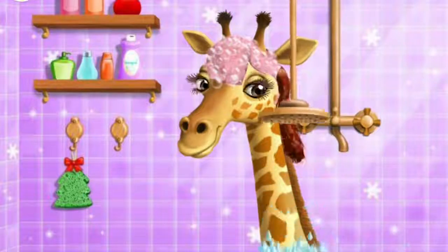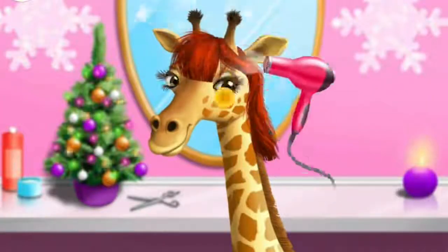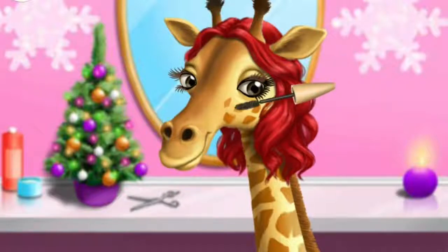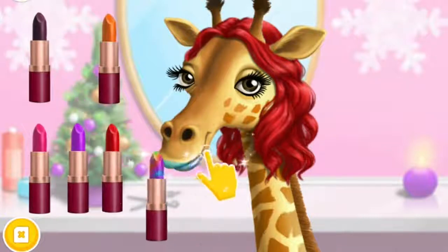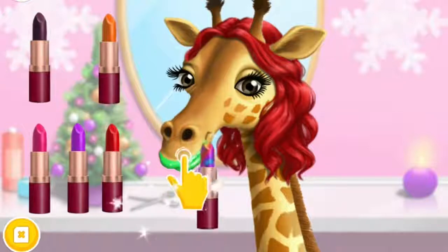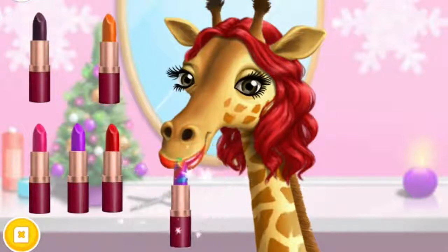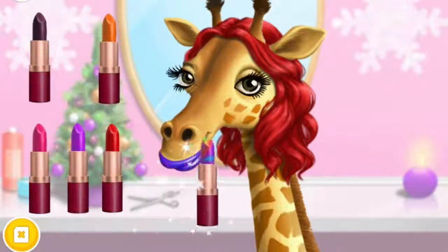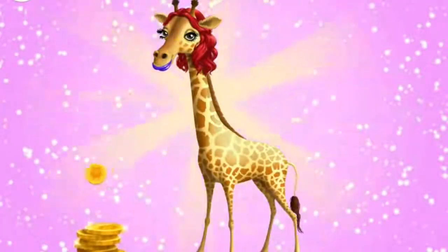I love water. Let's dry my hair. Red is my favorite color. Use mascara for a false lash effect. And lipstick, of course. Hairstyle. Thank you so much.